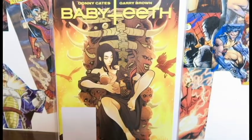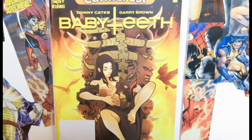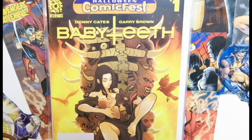The next comic I picked up, I got this for free at my other LCS, which is Blitzkrieg Comics in New Braunfels, Texas. And it was a Halloween Comics Fest book. He actually still had a bunch of them just in a box. He's like, if you want them, you can take whatever you want. So I went ahead and picked this one up. It's actually Baby Teeth number 1. It doesn't have the sticker or anything. Some comic book shops will put stamps or stickers on there. I actually prefer them without the stamps. And so this one's in really nice shape.